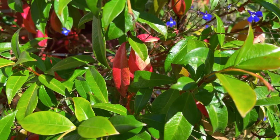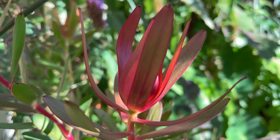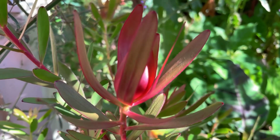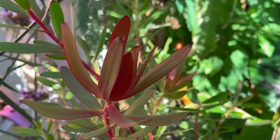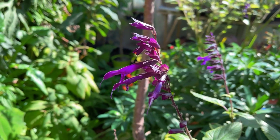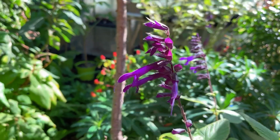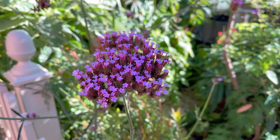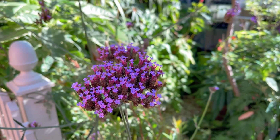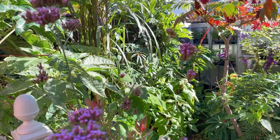Autumn colours can be seen in plants like my Jasmine, with flashes of red, and on the growing tips of my Leucodendron Safari Sunrise. Late flowering plants like my Salvias are producing a haven for passing pollinating insects. And the Verbena is still in full flower and swaying gently in the autumn breeze.